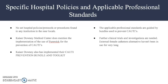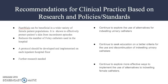Further data collection is needed to see if any professional standards have arisen from the use of the external female urinary catheters. Recommendations for clinical practice based on research and policy standards.